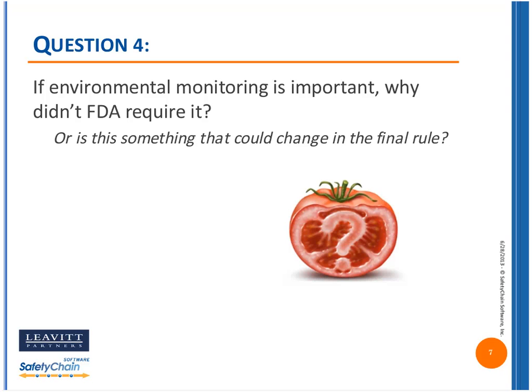Sure. So first let's start with, could it change in the final rules? The answer is yes. Pretty much anything can change as we move toward the final rules. And this is an area where FDA is asking for specific comment and specific additional information about the value and the cost associated with doing environmental monitoring of the type that Ann described, which is looking for these specific pathogens, Salmonella and Listeria, as they apply, especially in the ready-to-eat facilities. Currently, FDA is not, in the proposed rule, requiring environmental monitoring for everybody across the board.